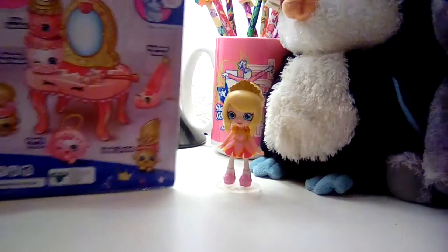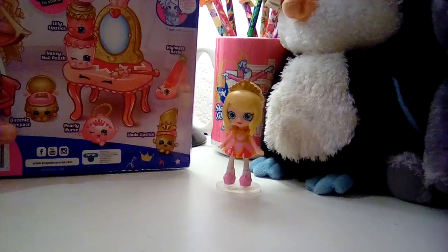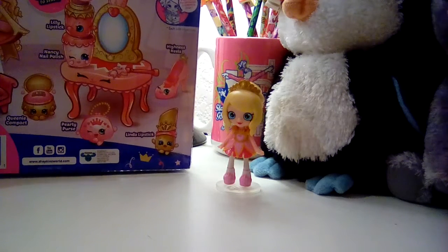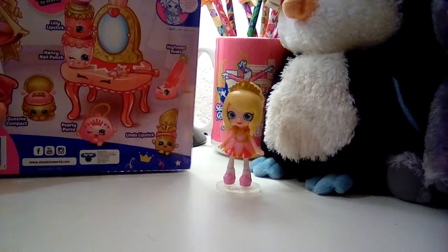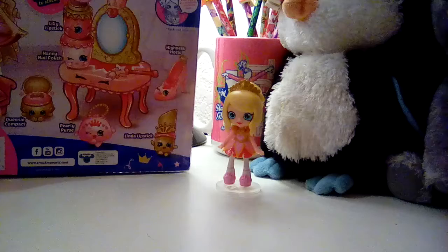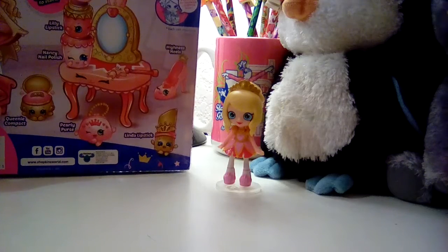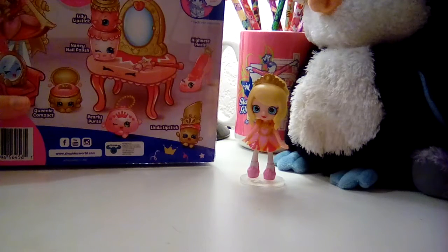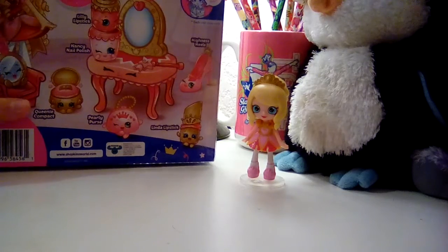And then what it says, you're invited to the party of the year with Wear Shopville Fashion Boutique. Pull up a chair. It's time to prepare for the perfect princess party. Matching hat, bag, and shoes, plus so much makeup to choose. These pretty Shopkins will give you a majestic makeover that will make you the belle of the ball. So come on, let's get this princess party started.